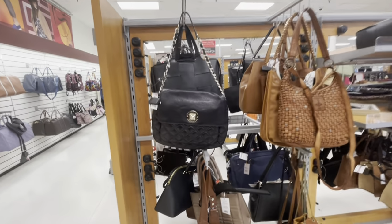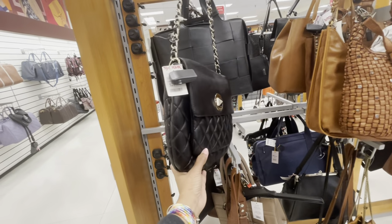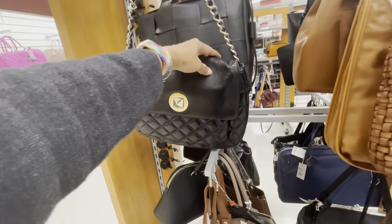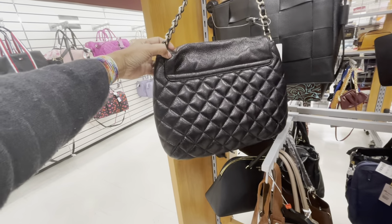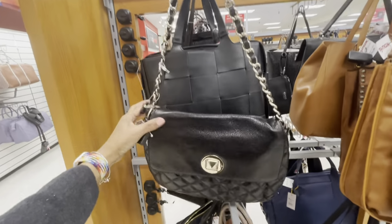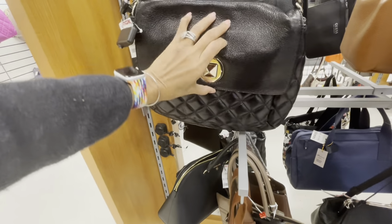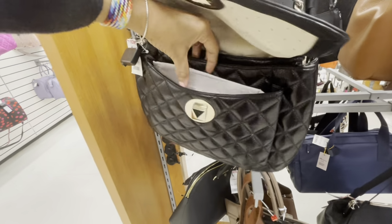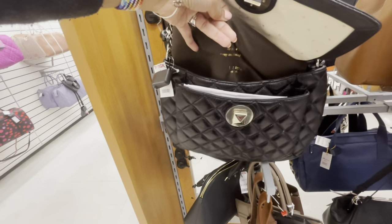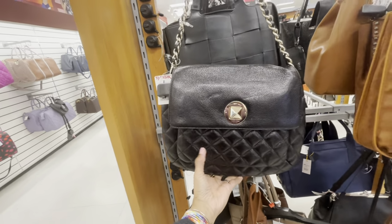Oh, this is a Kate Spade. Look at the quilt design. It's for $219. And quilted all the way to the back, and this is the strap. Beautiful thick strap. Nice leather. Let's see if we can open it. Okay, we have a big pocket in the front, zip pocket in the back, and it also comes with a dust bag. This is beautiful.